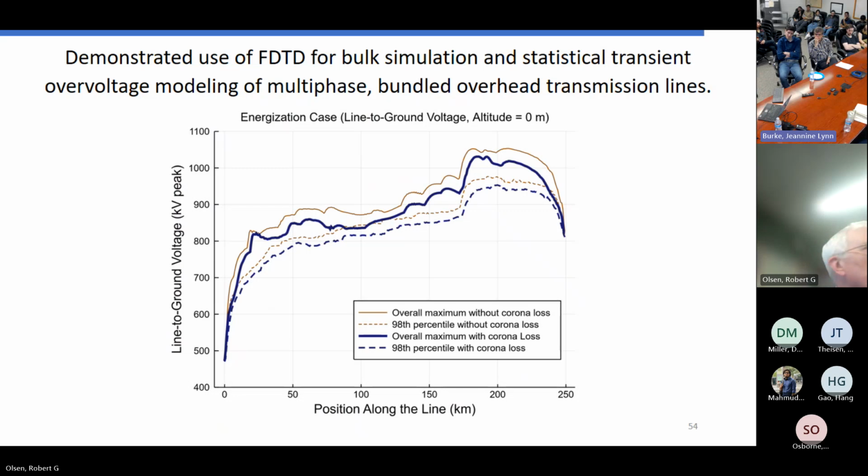And then this is just a little bit cleaner picture of it, but it basically says, if you do this without considering corona, this is the absolute maximum of the voltage along there that you can get. If you do this with corona loss, the voltage is not as high as it would be, right? So this actually is to your benefit. It's one benefit from corona. It actually reduces surge voltages on the line.